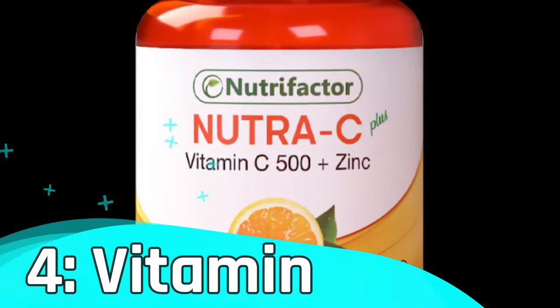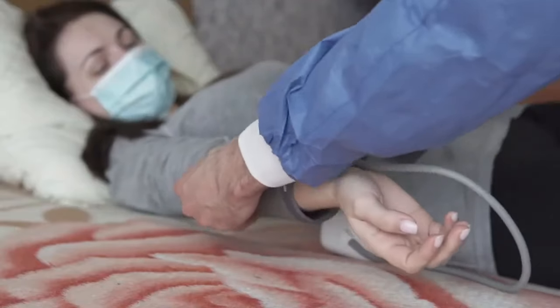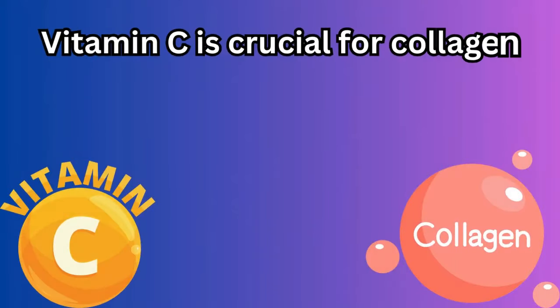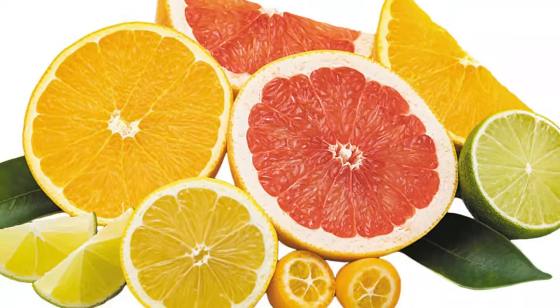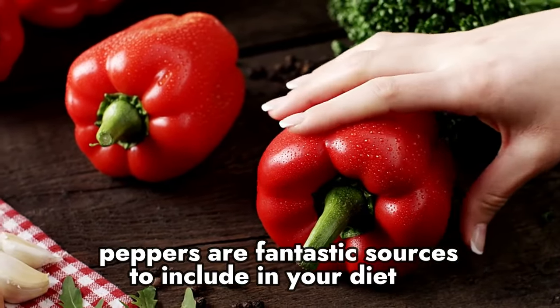Number 4. Vitamin C. Now let's talk about vitamin C, not just for immune health but also for nerve support. Vitamin C is crucial for collagen formation, essential for maintaining the structure of nerves. Citrus fruits, berries, and bell peppers are fantastic sources to include in your diet.